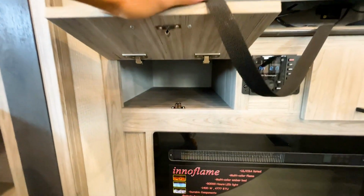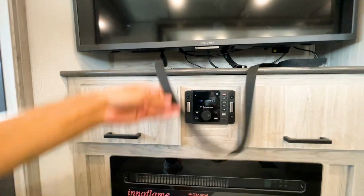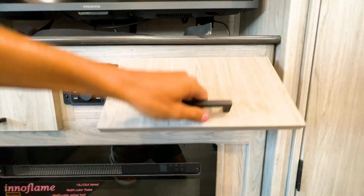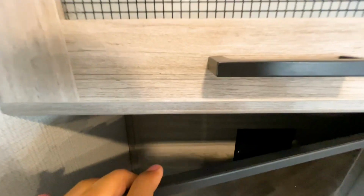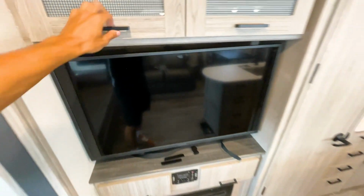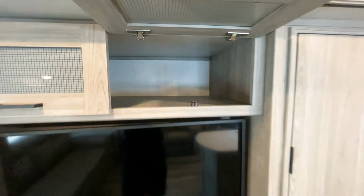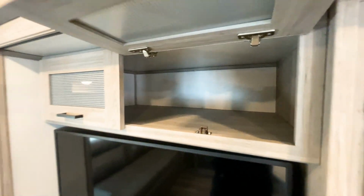You have 2 storage compartments underneath the TV here. This strap that's dangling down is just to hold the TV in place. So you have 2 storage compartments there. And I don't believe there's anything behind the TV except that it is on a swivel mount. Huge storage compartment up here. Both these doors access the same compartment, but very large.